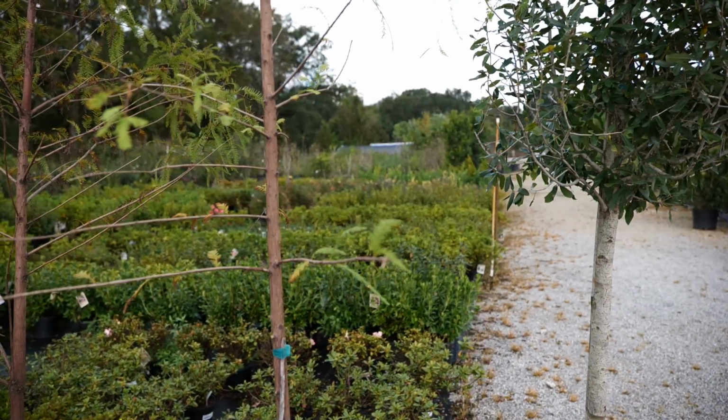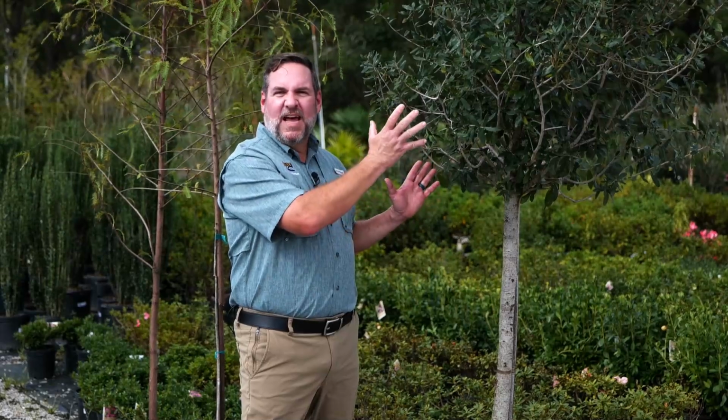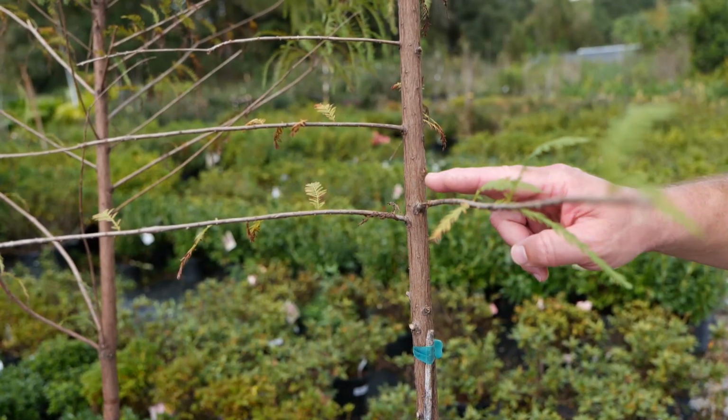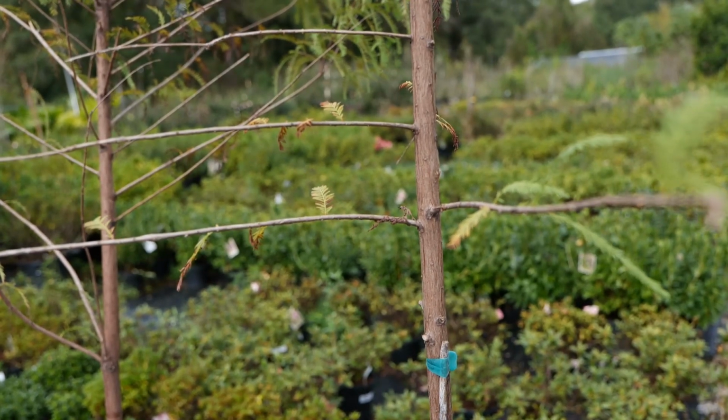Next, make sure that the branches around the tree are fairly uniform and the tree doesn't have a flat side or a broken side. You can also see this on this tree, how the branches are nice and straight out or slightly curved upward. You don't want any lower hanging branches unless you're buying a weeping cultivar.